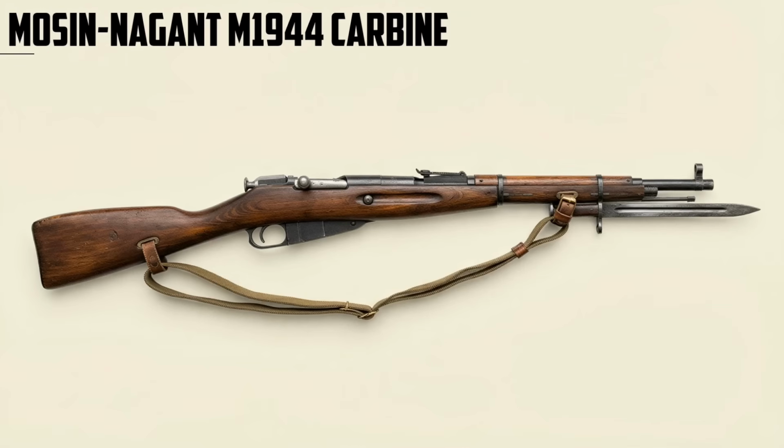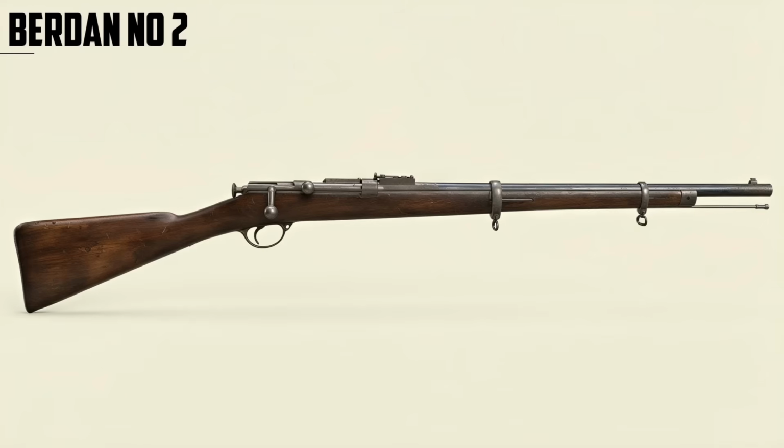Mosin-Nagant M1944 carbine. This update added a folding bayonet that stayed attached at all times. It was built for the brutal, close-quarters fighting seen in the final years of the war. Now this is the Berdan No. 2, a relic from the 19th century that saw limited use during the darkest days of the conflict. It shows just how desperate the need for rifles really was.